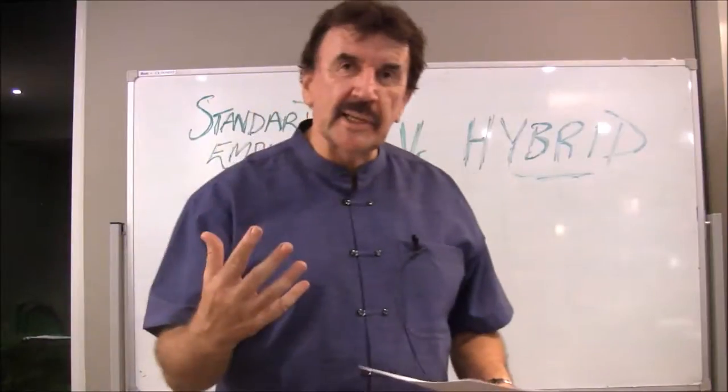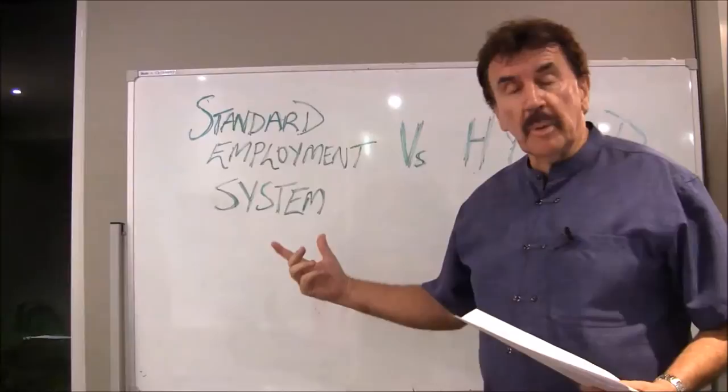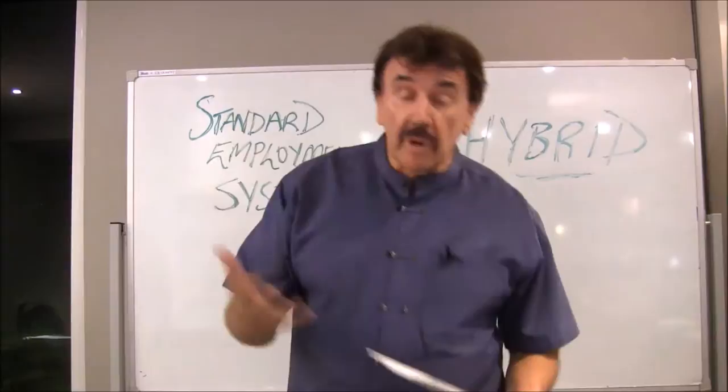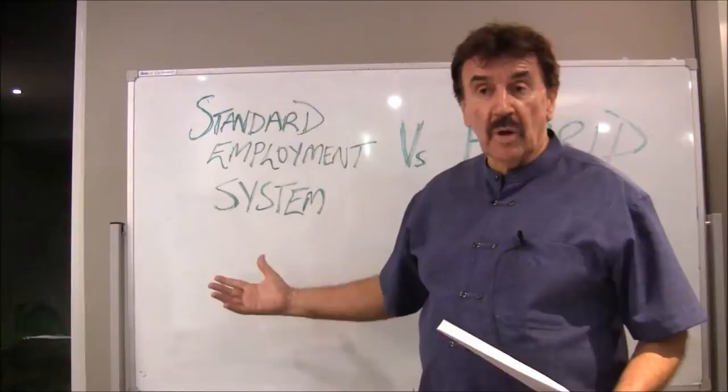And basically, to understand what the benefits are to both business people and also employees, we need to understand what is the standard employment model. And that simply is the model whereby for an employee to have a contract of employment, it takes 14 steps from applying for a job to going through 14 essentially bureaucratic steps.